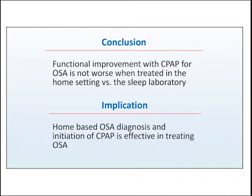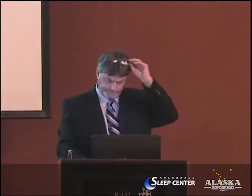You know, I don't know about the rest of the country. I only know about Alaska. So the veterans here had a tradition where you got diagnosed with OSA, and if you lived outside of the Anchorage area, they sent you a CPAP and a mask and said, good luck with that, in the mail. So you can see, at least in my model, you're not going to have great compliance with something like that.